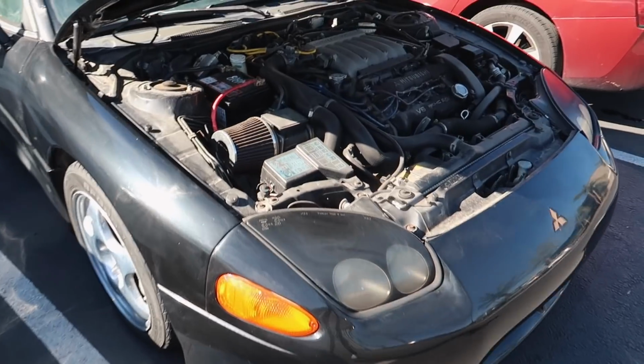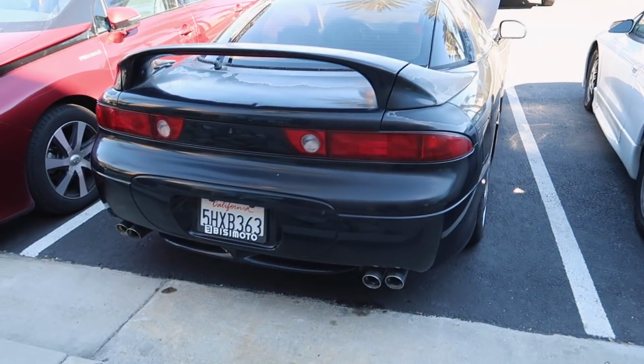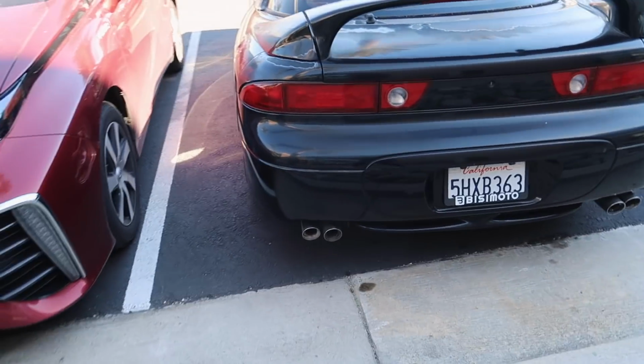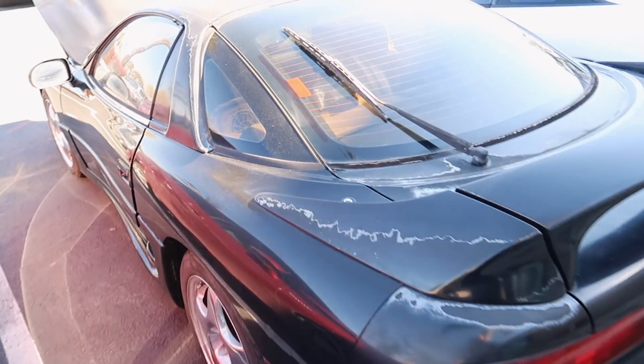It would be nice to keep, but if we can sell it to fund the other builds, well, that's even better. It's pretty much all stock exhaust. I don't know, it's pretty clean besides the paint, obviously. The body's all there, no accidents. I'm technically the third owner.